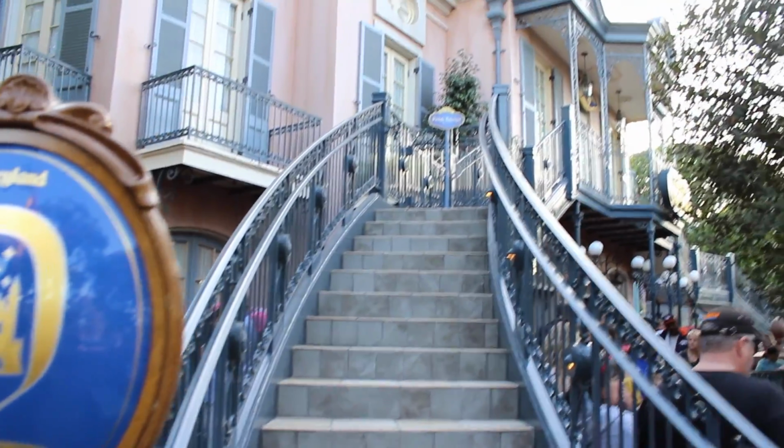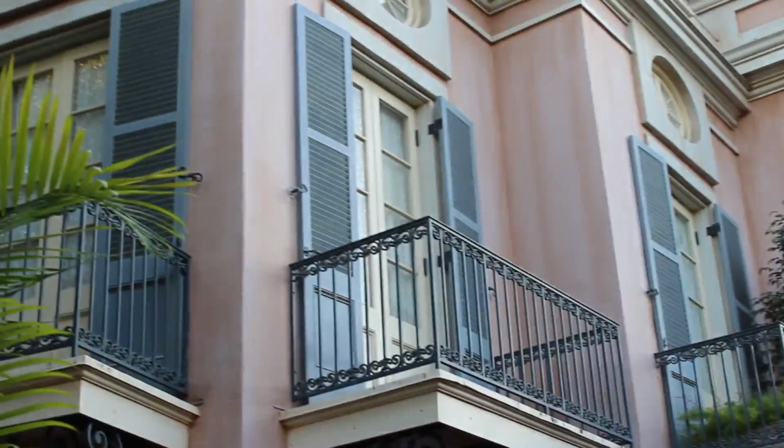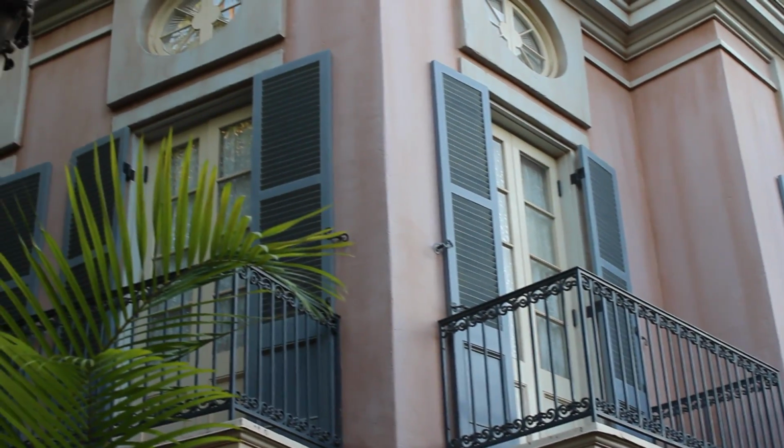Now, in addition to housing pirates downstairs, this building also holds the Disney Dream Suite upstairs. We don't have time to get into the whole thing, but originally that was supposed to be an apartment for Walt and Roy Disney. It was still under construction when New Orleans Square opened to the public on July 24th, 1966. Sadly though, Walt Disney passed away just a few months later that December.